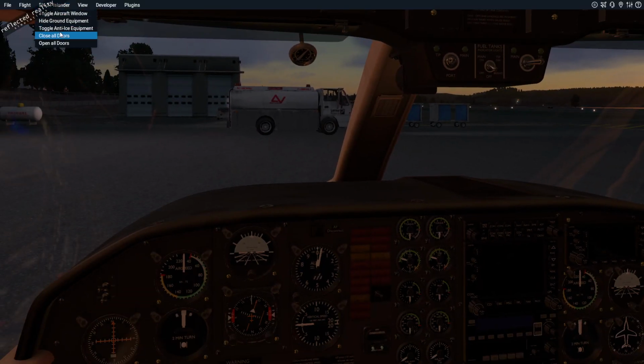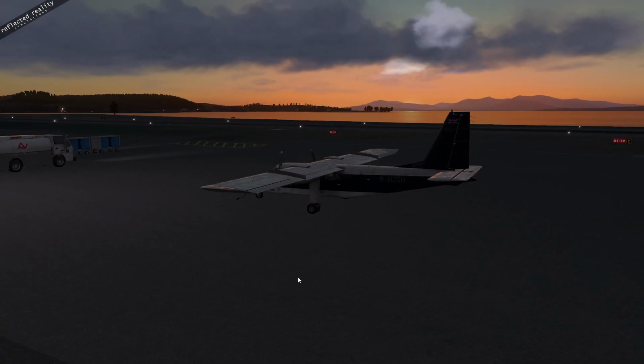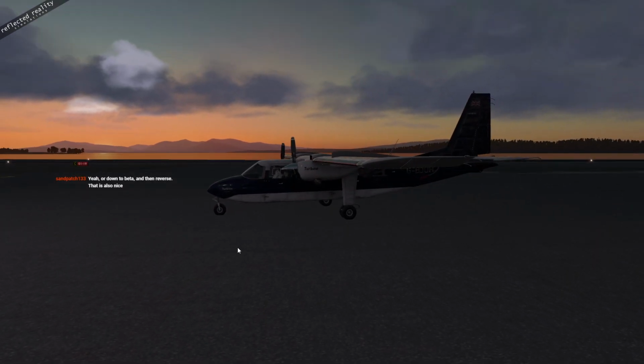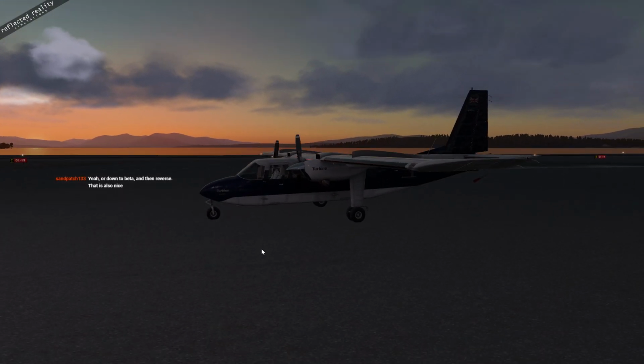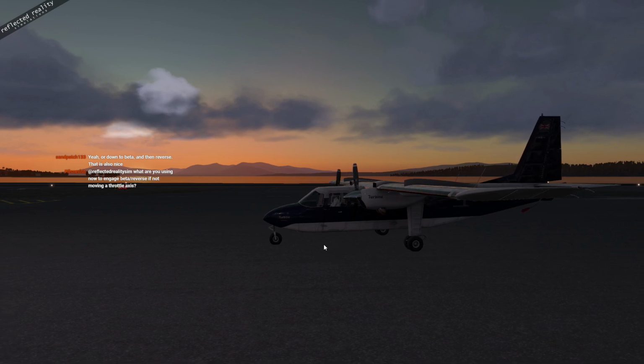Let's open the doors. You know what, let's leave the doors and let's go outside and see if we can get another screenshot, because this is just the setting at Oban. I've got a photo that one of my friends took of an airplane that we used to fly together, parked in this very spot at Oban, and it just looks stunning in the sunset.